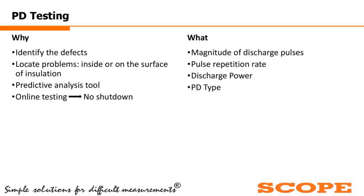Now, as I told you earlier, partial discharge testing is online testing. You can do this testing online very, very reliably. That means you do not require any shutdown. So much downtime is saved, so much cost is saved. This is why, in spite of having all the conventional forms of testing, all various types of testing, we still go for partial discharge testing.